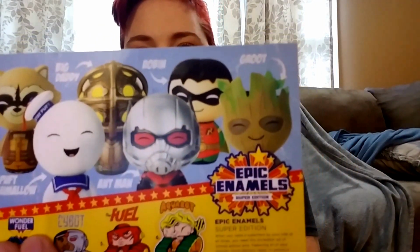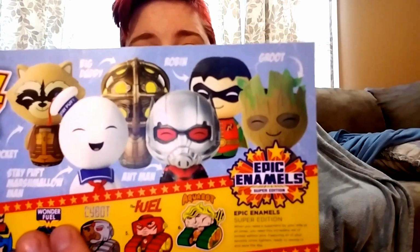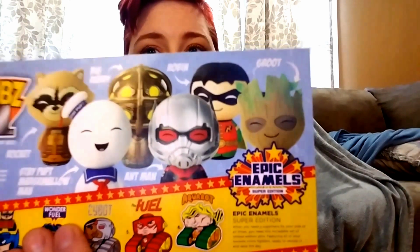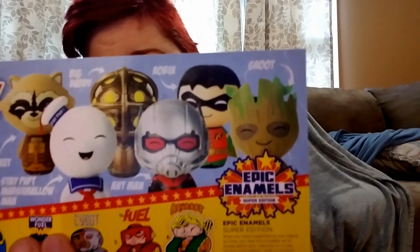So there is Ant-Man on there and Rocket, the Stay Puft Marshmallow Man from Ghostbusters. They've got Robin, Big Daddy from BioShock, Groot, and if you know me, I am a diehard Guardians of the Galaxy fan. Don't get me started on the movies and the continuity errors because I am a comic fan, okay? So the one that I got was Groot, which is awesome because I love Groot.